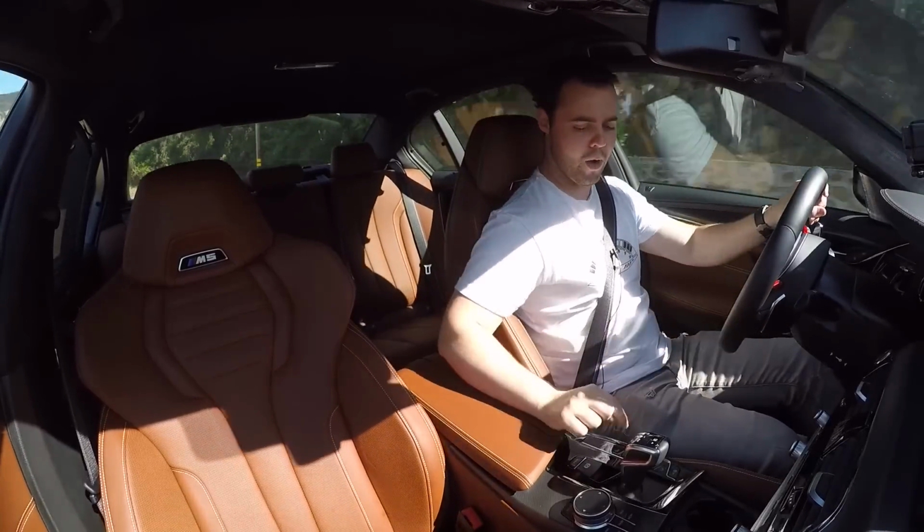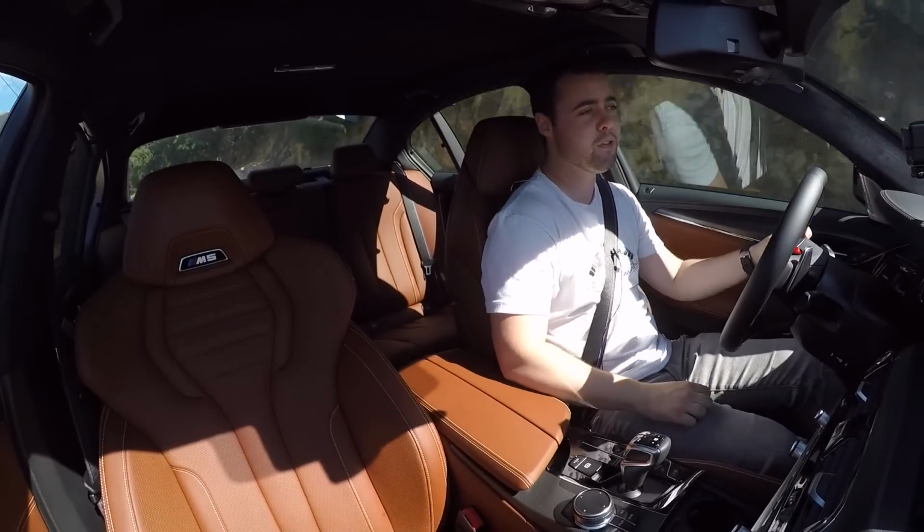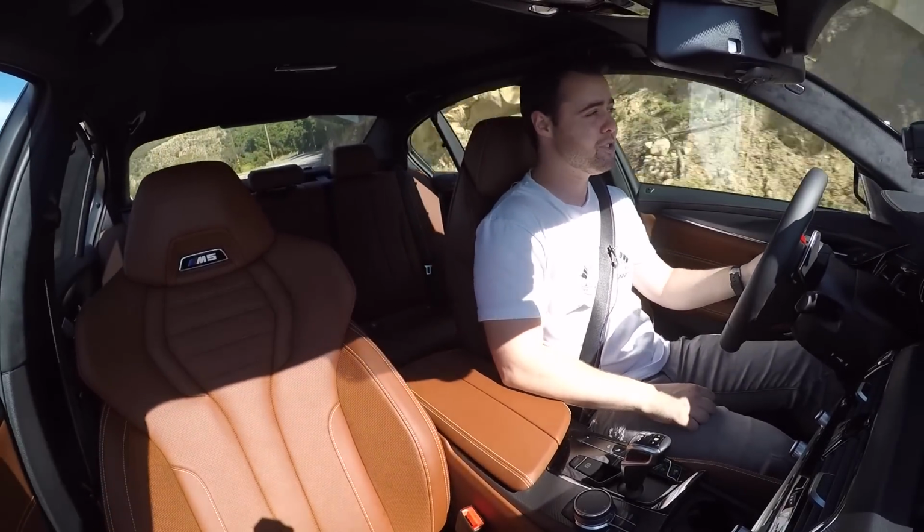We've also got an exhaust button. I love the fact that in the M5 competition, it automatically starts up in loud mode. I don't know why you would ever want to turn it into quiet mode, but if you really want to go into stealth mode, I guess you can do that.